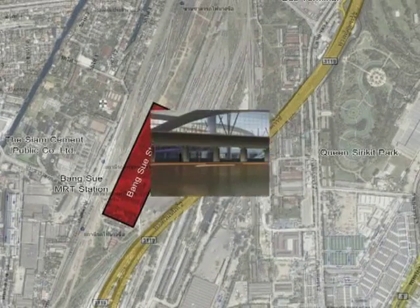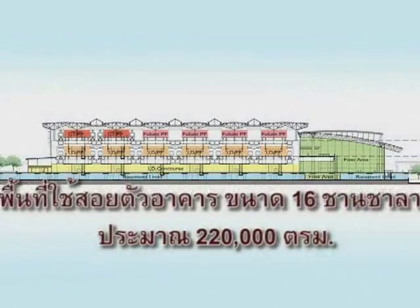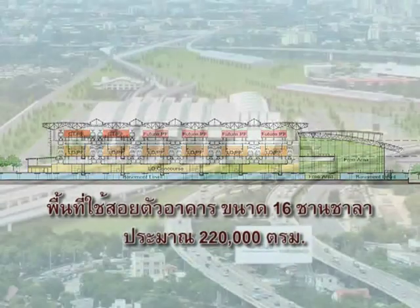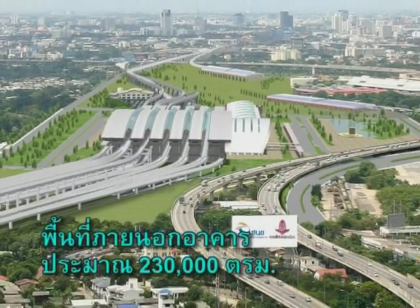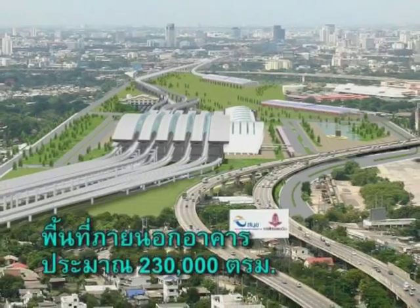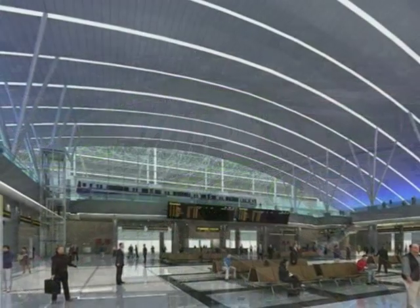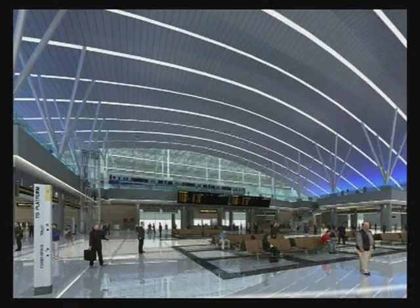The area inside the Bang Sue station is around 220,000 square metres, with 16 platforms, and the area outside is around 230,000 square metres. This new station is modified for the better environment, facilitation, accessibility and the convenience of all passengers.